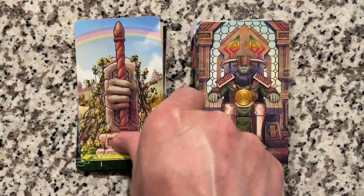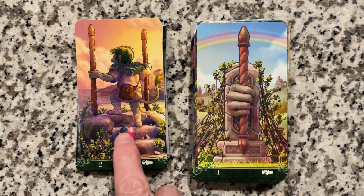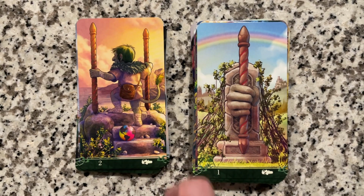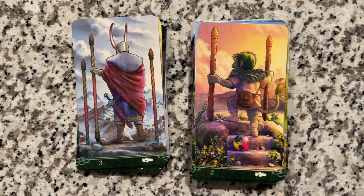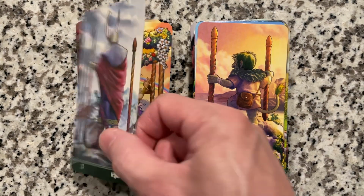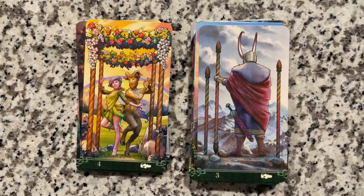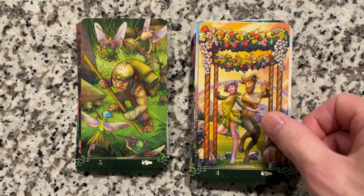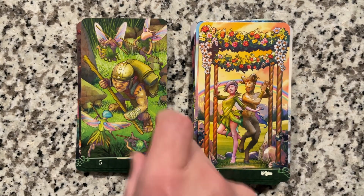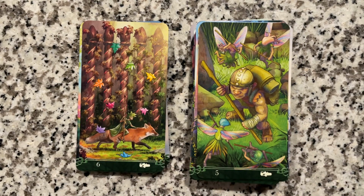Then we have the Ace of Wands. The Two, it's interesting they dropped the globe. So the globe is not in hand. That's interesting. The Three, looking out across the lands instead of water with ships. We have just mountains. We have the Four, the happy home, the sturdy home. The Five, defending ourselves against the Fae. Cool. We have the Six.